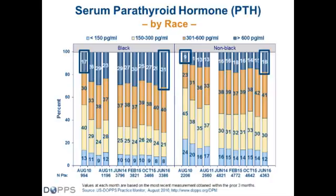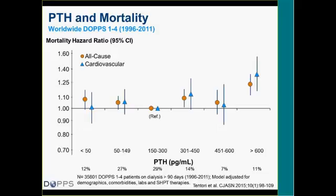If we look at the next slide, just to remind folks, this is a publication of ours, Dr. Tentori and all, in CJASN last year, showing association of elevated PTH with elevated mortality, particularly at the 600-plus range. So that remains a practice trend of some concern here in this country.